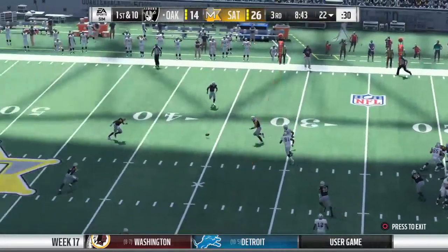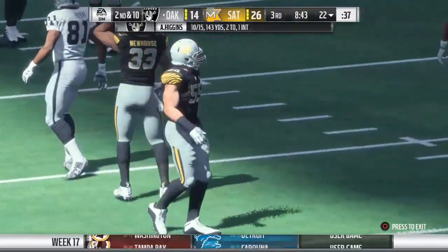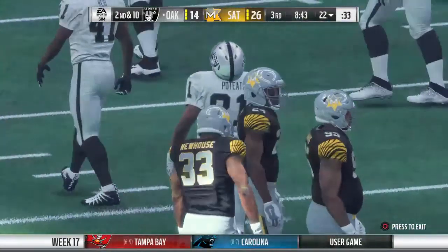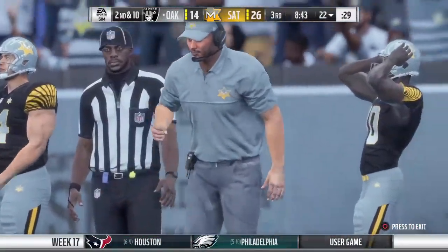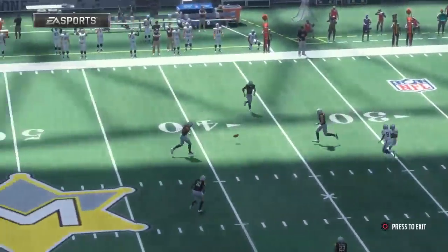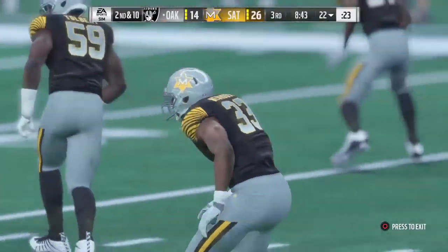On 1st and 10, Higgins throwing over the middle, but it's incomplete. Let's face it, you can run the route tree as many times as you want, get in sync, practice it, do all those things. But once you get to game speed, it doesn't always time up quite that well. That one goes incomplete. So they're still at the original line of scrimmage here. 2nd down and 10.